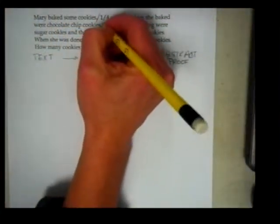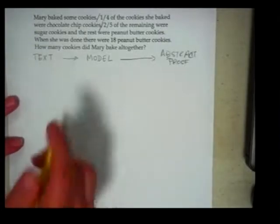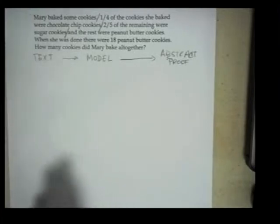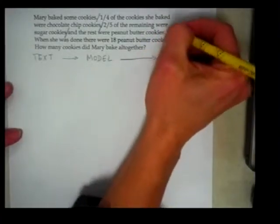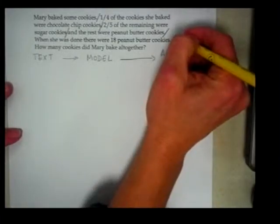1/4 of the cookies she baked were chocolate chip cookies. Stop, thank you. 2/5 of the remaining were sugar cookies. Stop. Now, it's important to note that you don't just stop because there's a period. There's no stop there. The stop is associated with something important in the text. And the rest were peanut butter cookies. Stop. When she was done, there were 18 peanut butter cookies.